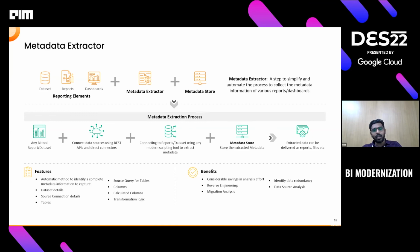And in the current world, you have various modern BI tools, and you may want to do a migration from one tool to another. In this scenario, this metadata extractor utility is very useful in extracting the information and then migrating from one tool to another. This is an in-house tool built by us. It has been very, very useful, and we have already implemented it at a couple of customers. It has given tremendous savings in terms of time and in terms of dollars as well.